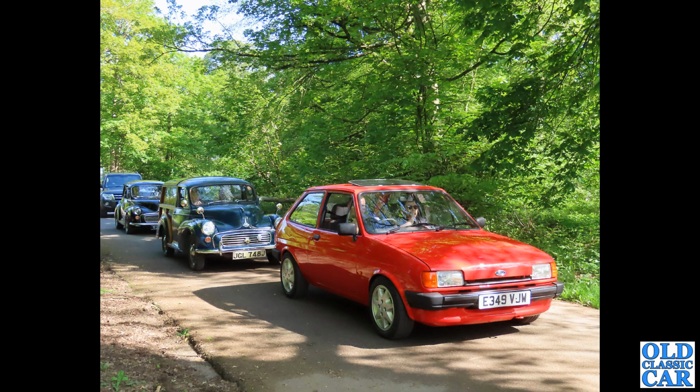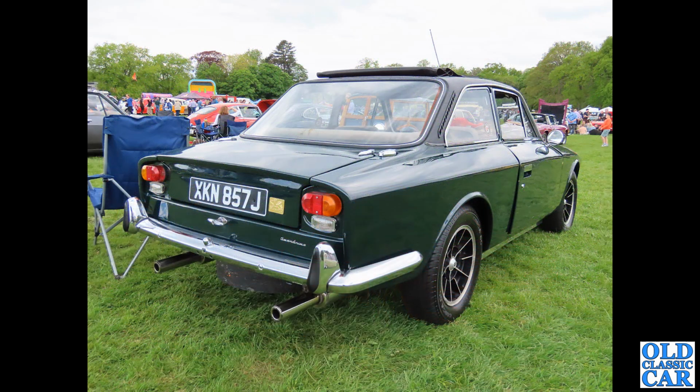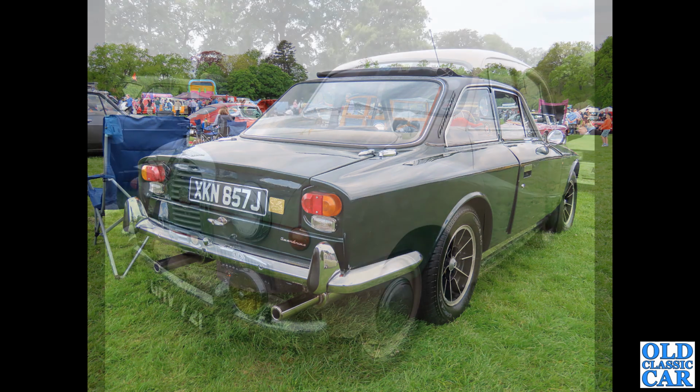Continuing this look at classic British cars over the years, we have one from Wales here, XKN 857J, a 1971 Gilbern Invader, V6 Ford powered, two big pipes sticking out the back there, and a nice set of alloy wheels as well, and the full length opening roof. Very, very nice indeed. Yep, these were built in Wales.